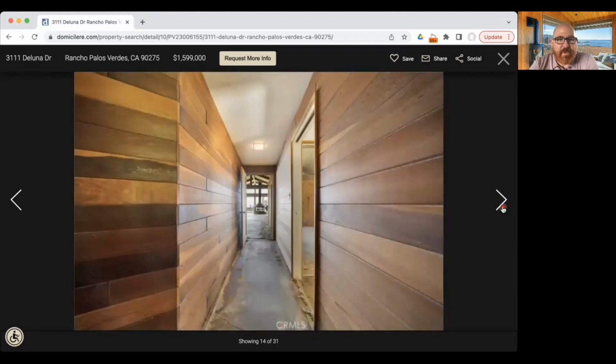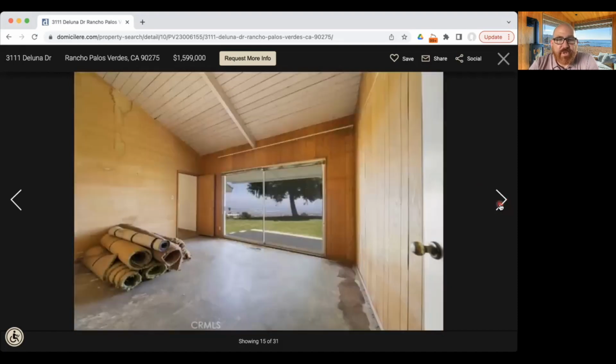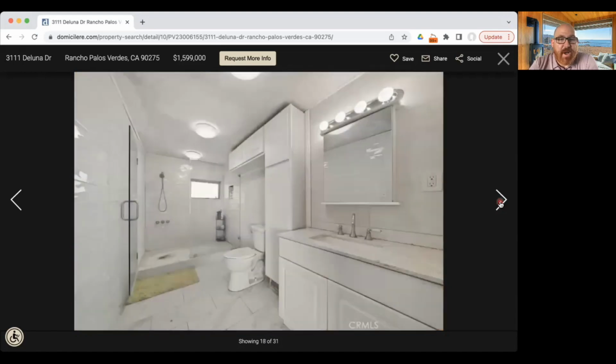You've got some wood paneling on the walls, and these are the more private spaces in the home. Beautiful ceilings throughout. Again, these are good sized rooms. It's 3 bedrooms. You'll see there was carpet in the space before. This bedroom has, again, a beautiful view that looks out there. You don't have any power lines really obstructing this view either.